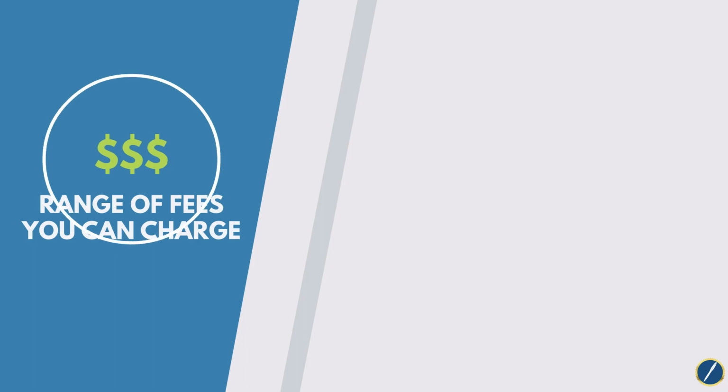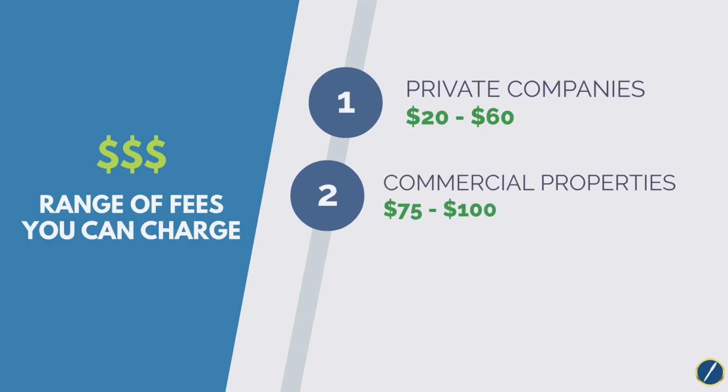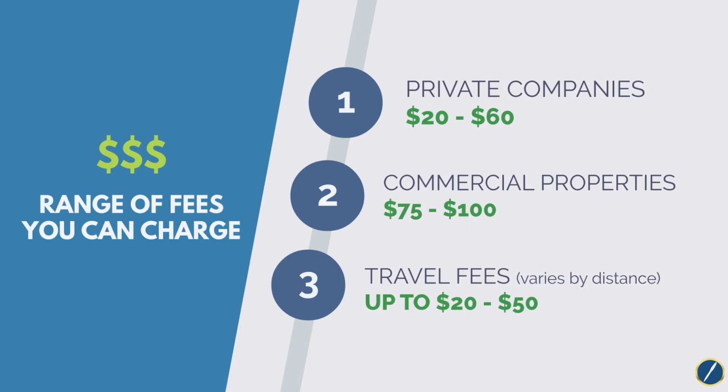Here's a range of fees you can charge per inspection. For private companies, you can earn from a range of $20 to $60 per inspection. Commercial properties, $75 to $100. Additionally, you can charge a travel fee depending on the distance traveled.